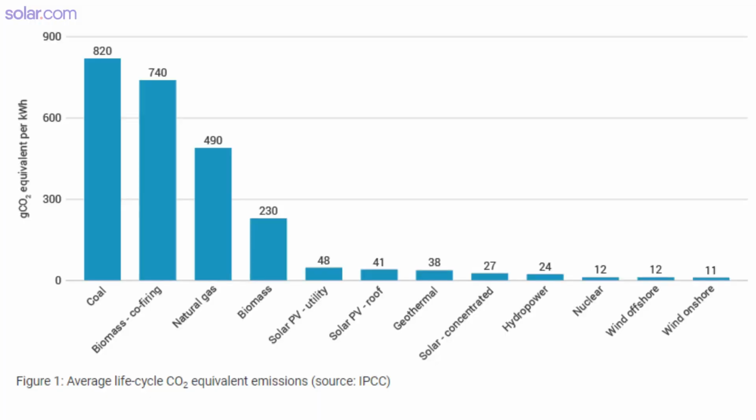The same IPCC study in 2014 found that the life cycle emissions of gas are 490 grams of CO2 equivalents per kilowatt hour, and the life cycle emissions of coal are 820 grams of CO2 equivalents per kilowatt hour of electricity. So compared to rooftop solar, the life cycle emissions of natural gas are 12 times greater, and the lifetime emissions of coal are 20 times greater.